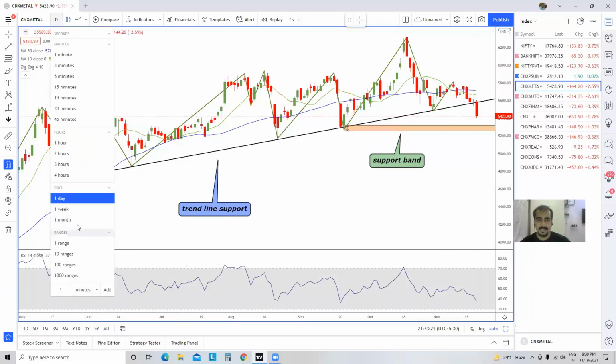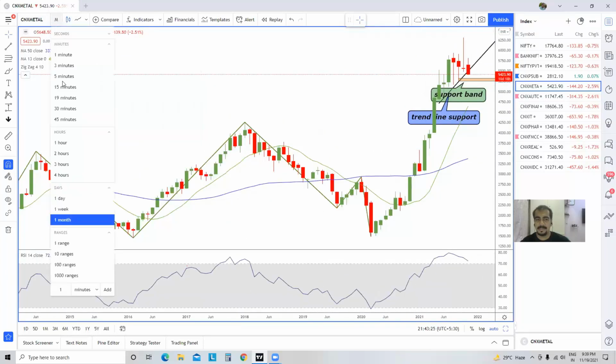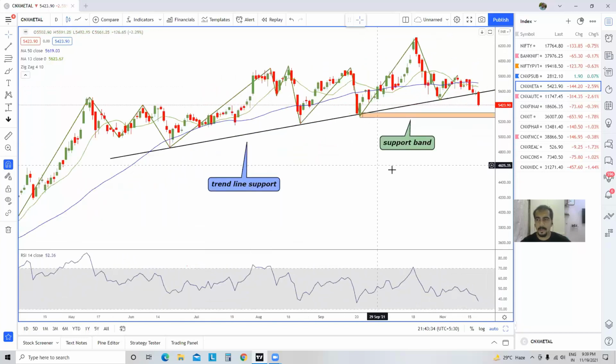And I've been telling this for months now that it is overstretched. And if it comes down, it is absolutely all right, according to me, because when the market was going up, you could see a vertical rally also happening. So it is absolutely all right.